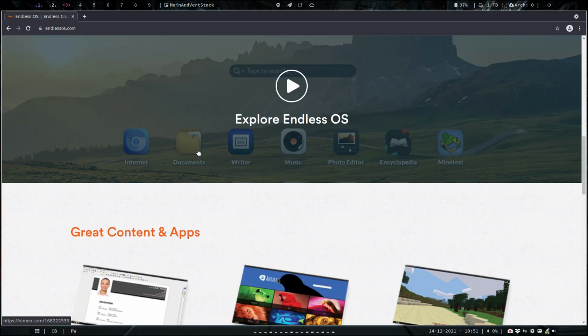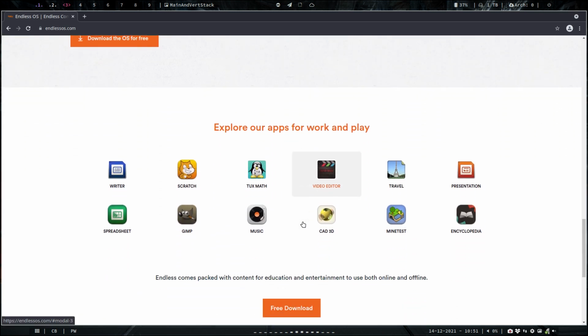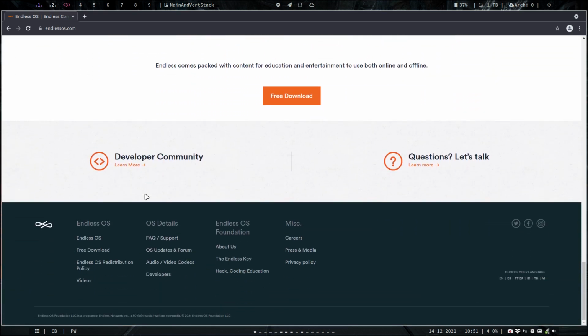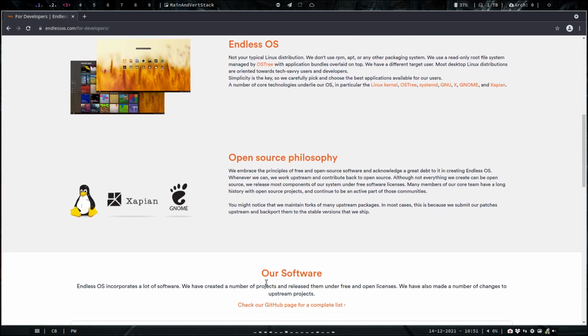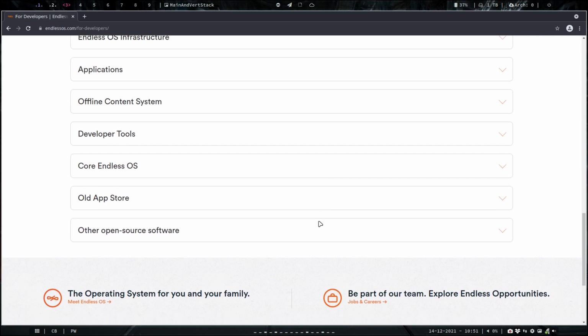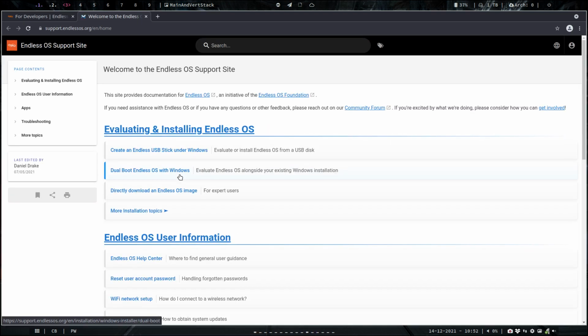Looks like a GNOME thing. We'll see. Work, learn, play, download OS for free. Here we see some stuff, stuff we'll see later. Developers. Here we have some information already. FAQ and support. I'm going somewhere else. Some kind of forum, I guess.